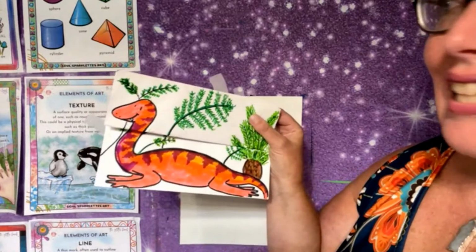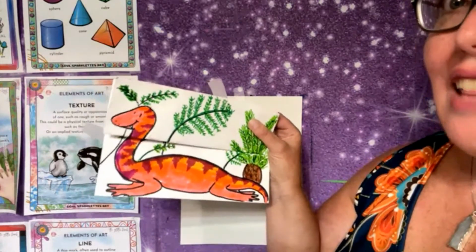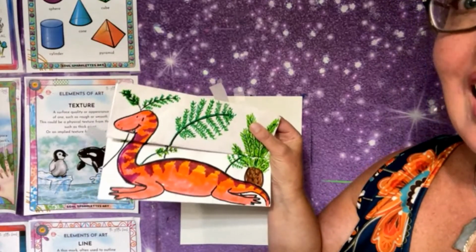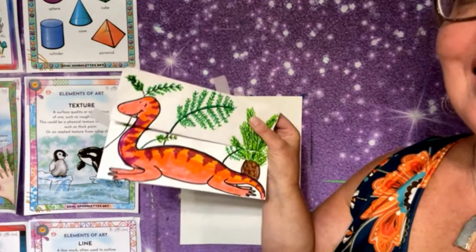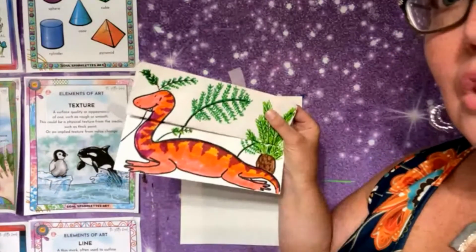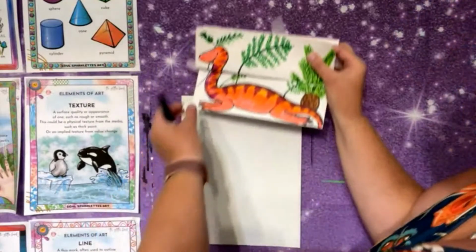I'm going to be creating this incredible dinosaur, and I'd love for you to create one with me. But later on, you might want to create a silly dog with the longest neck ever. So don't let that stop you. Create what you'd like to create today.